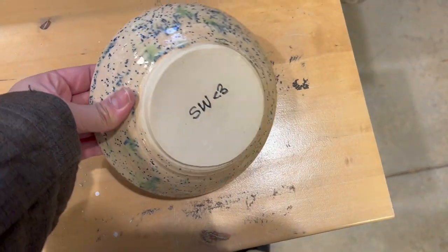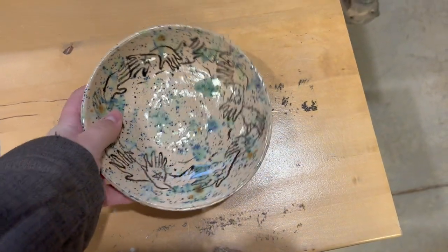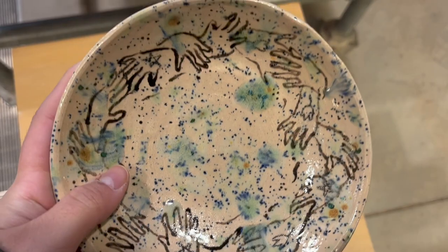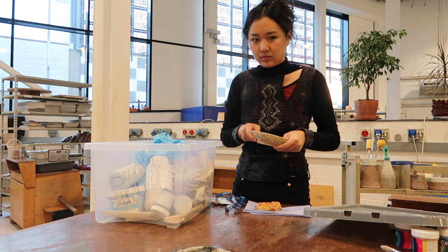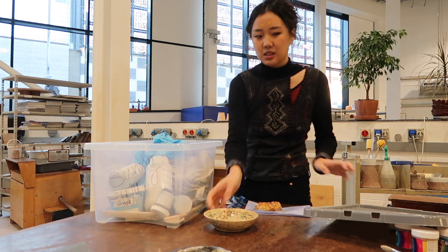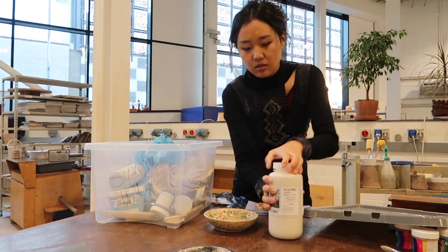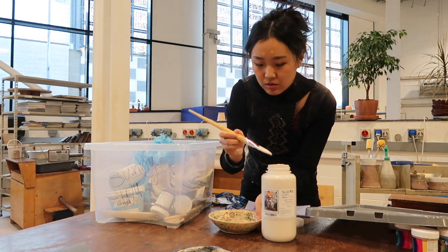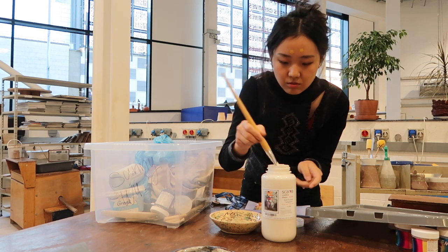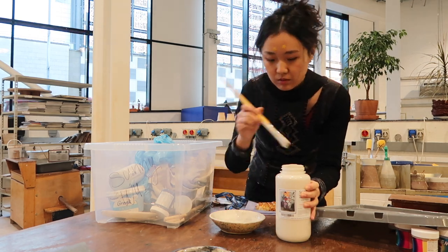So this is one of the bowls that I actually threw on the wheel and then used the underglaze pen to draw out the hands and then used crystal glazes on top. But then I remembered that crystal glazes might not be food safe, so I decided to coat it with another layer of transparent glaze because that is food safe and hopefully I won't die using it.